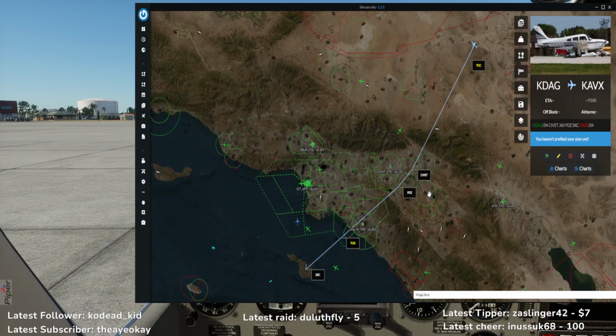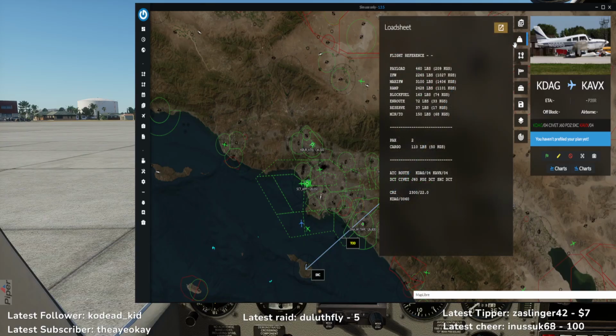Basically, a pretty straightforward flight. You can see CIVET, J60 to PDZ to XAC, which is, by the way, on the island just a mile or two away from the runway. Planning runway 4, departing runway 4. And we're departing with 2 people, myself and a passenger, and 110 pounds of cargo.